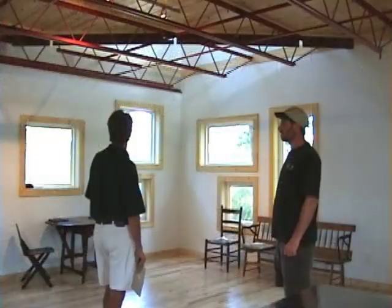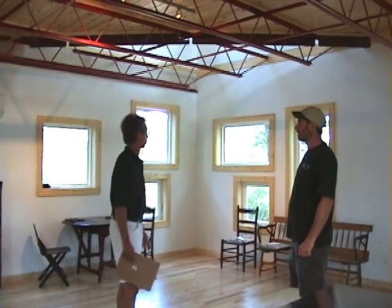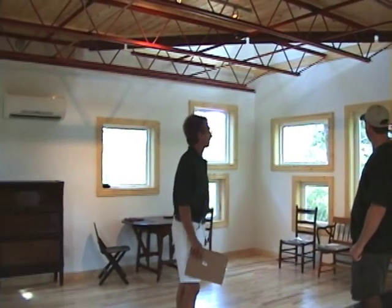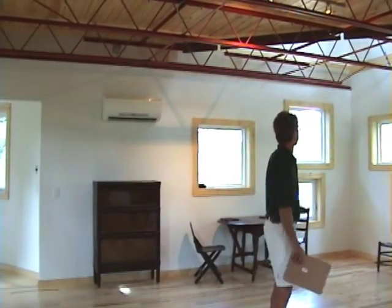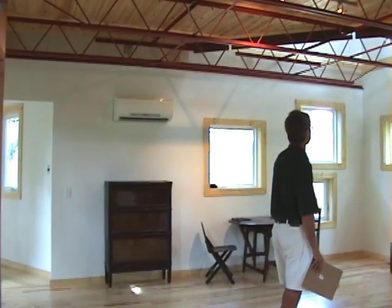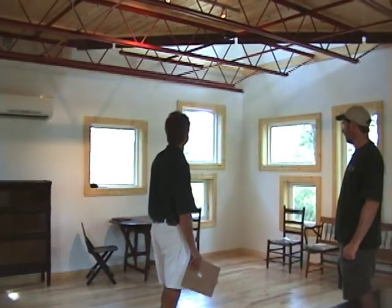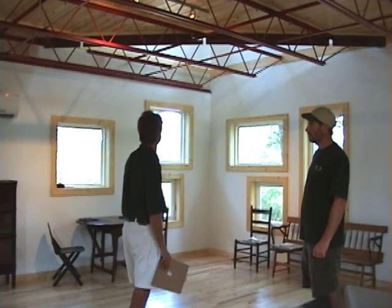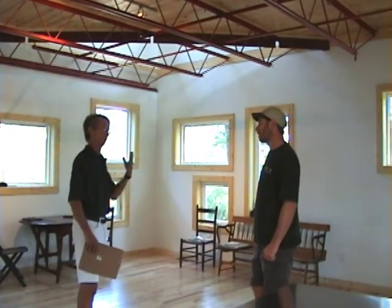So here we have natural daylighting with these windows. Several of these windows are fixed and some are opening. They are casement windows and they have a solar heat gain coefficient of 0.33 and a U factor, which is basically our factor, of 0.27. So they're very tight windows. And in the walls here, Clayton, we like people to know what's behind the walls. Can you give them a vision of that?